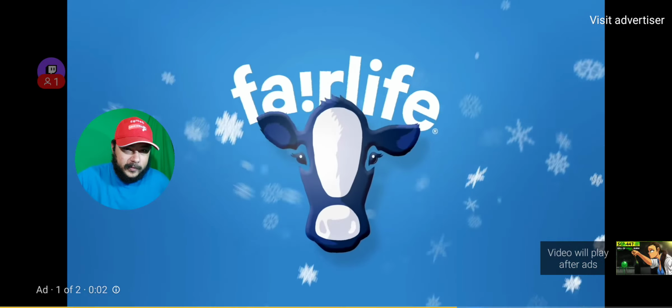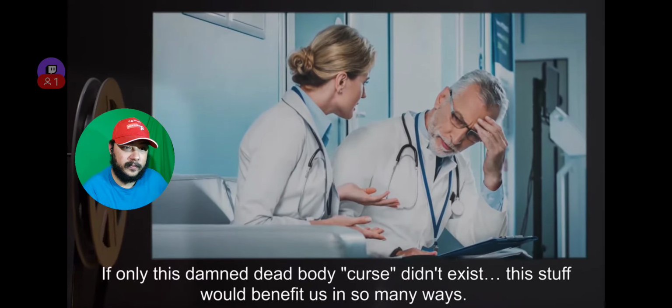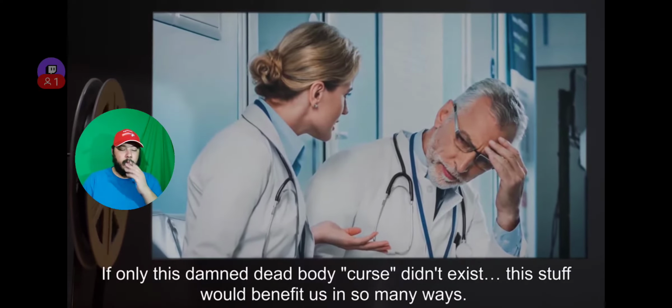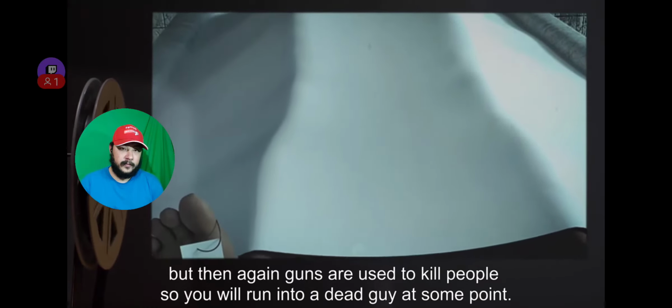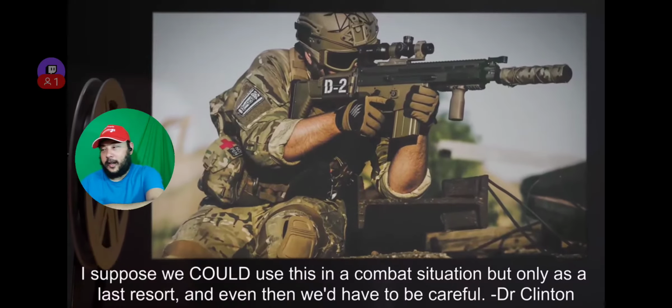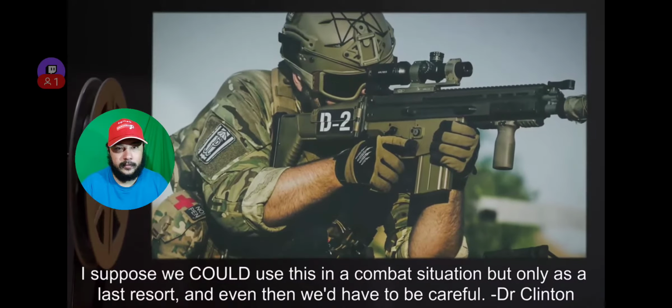When these bullets were removed and fired from another gun, said gun did not receive any benefits. No benefits. The more testing we do, the more I begin to wonder how advanced our technology would be if only this damned dead body curse didn't exist. This stuff would benefit us in so many ways. This test shows that guns would become extremely efficient. But then again, guns are used to kill people, so you will run into a dead guy at some point. Notes 2: I suppose we could use this in a combat situation, but only as a last resort. And even then, we'd have to be careful.